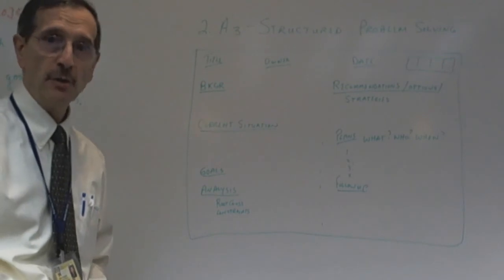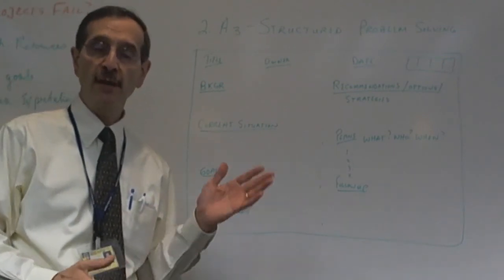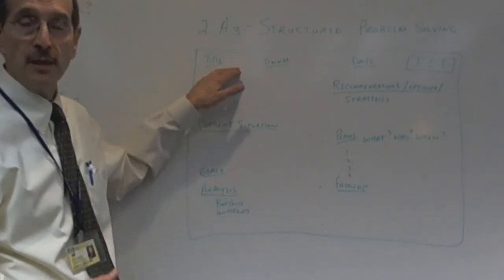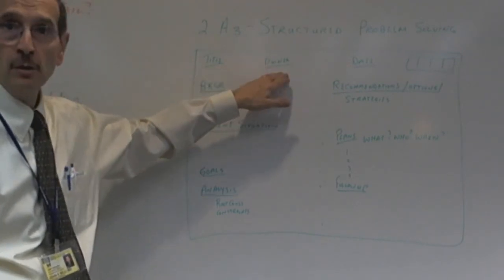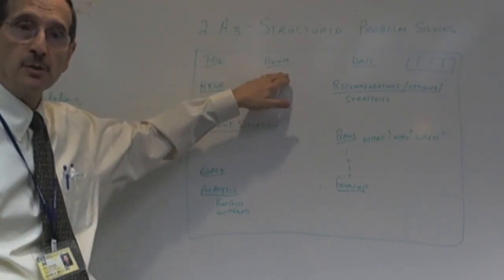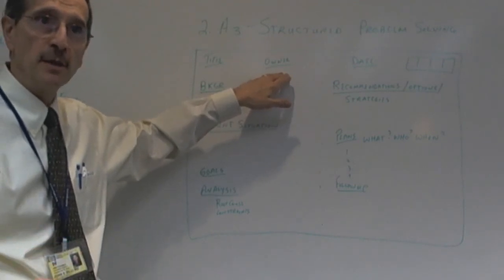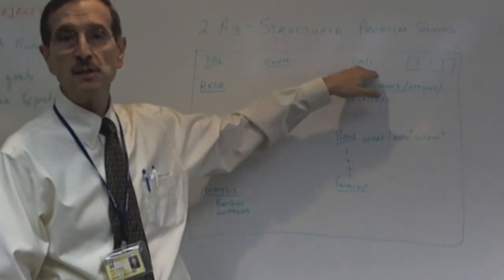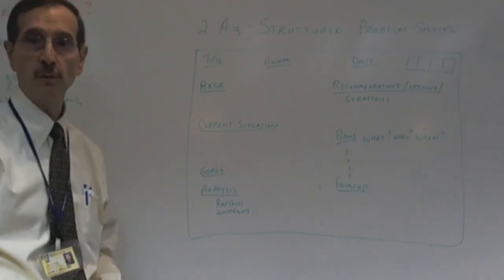We actually encourage people to use whatever categories make sense for them, but often it has the categories that I've listed here. We have a title for the A3. What is the problem we're trying to solve? The owner. Who owns this problem? Who's the person who's responsible or has the most responsibility to try and improve this area? The date, because we expect that this problem-solving model is going to change over time. It's going to continue to evolve.